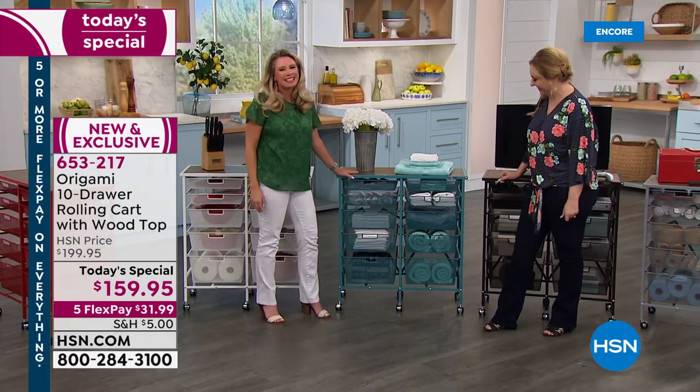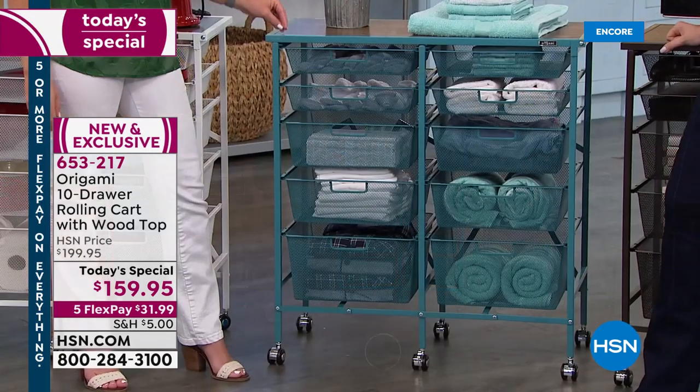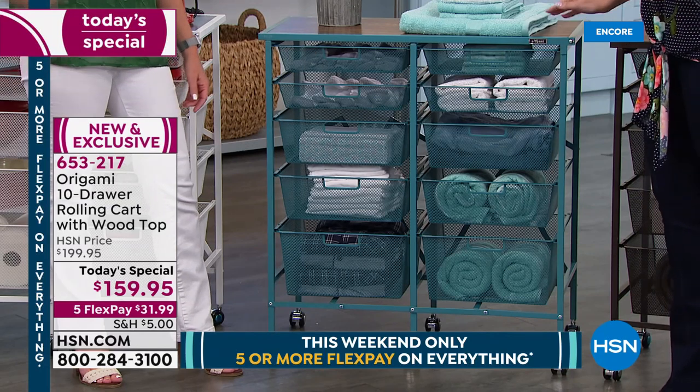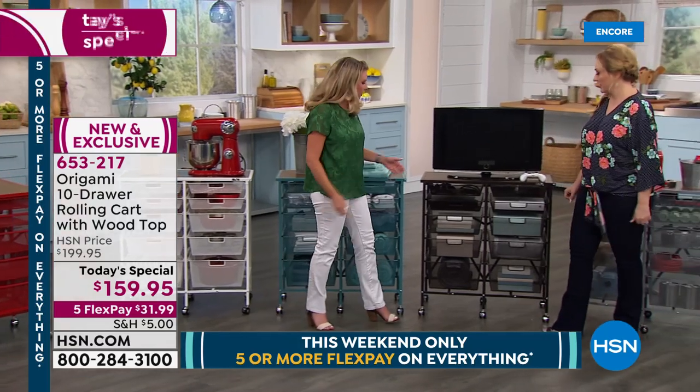Yeah, exactly. This is the teal. We digress. This is that beautiful teal, and again, you're getting the beautiful walnut on top. Again, I love that we have all of the towels here. And if you have anything in teal, in origami, it's going to match perfectly. Yeah, the big racks, all the other stuff.